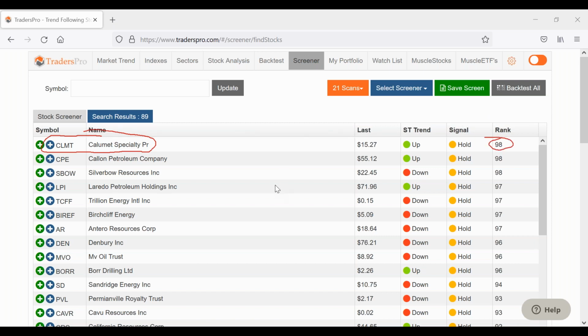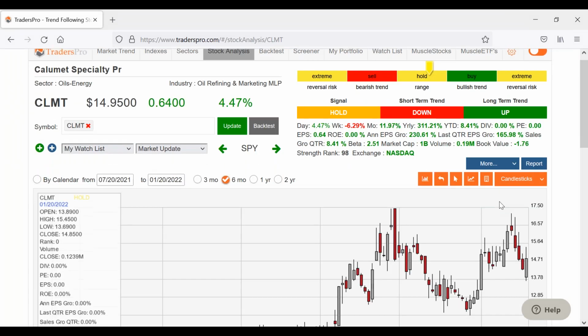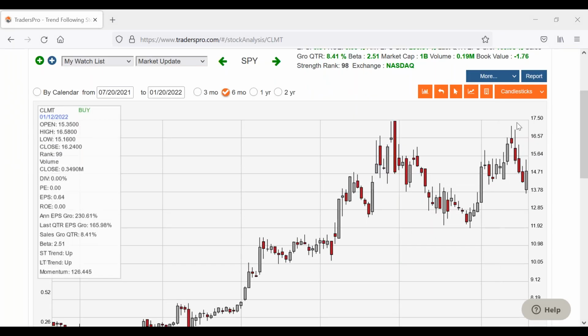And then what we were looking at here was that. So what I was looking at was I like the pattern here. It's got kind of this bowl-shaped move right here, and it pulled back a little bit after reaching that high. If this thing can get back up to this area here, usually it'll break out.